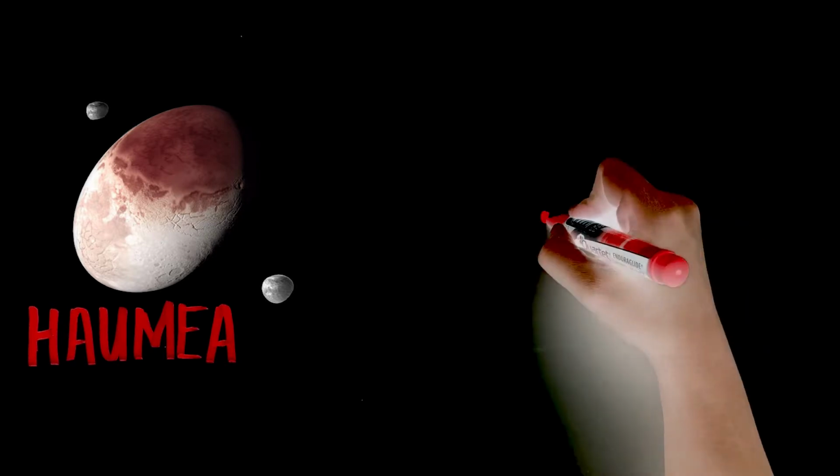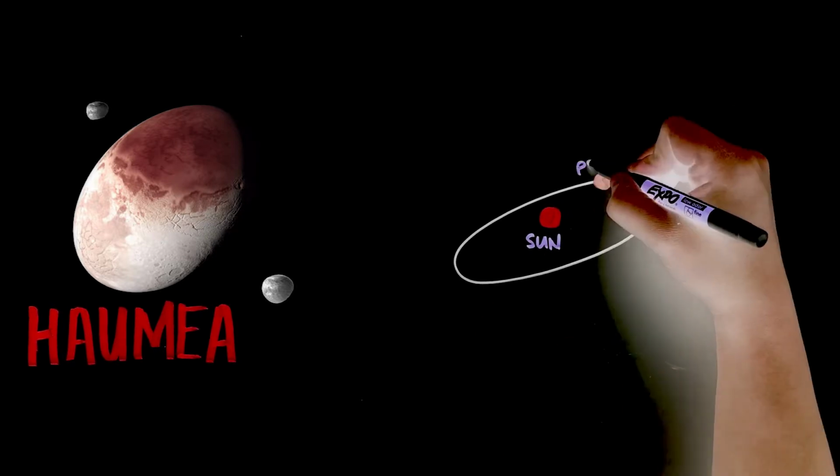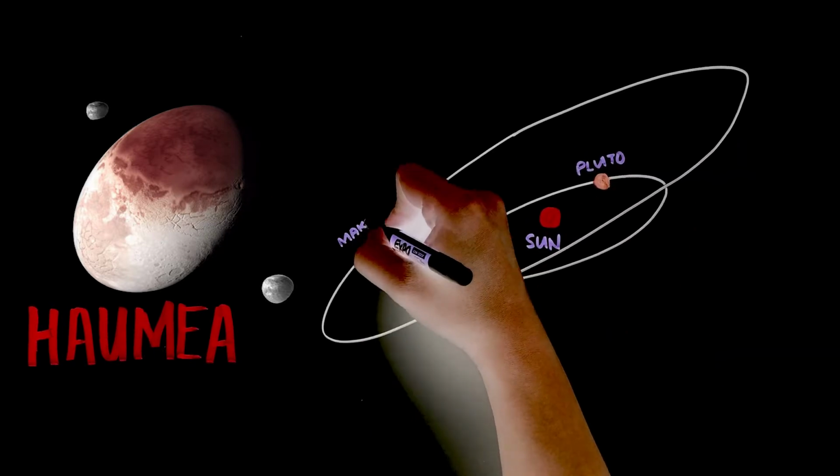Haumea is a football-shaped object that rotates on its axis every 4 hours. This rapid spin keeps it from having a round shape. Its speed compresses it so much that rather than taking a spherical or soccer ball shape, it is flattened and elongated, much like a slightly deflated football. It's one of the fastest rotating large objects in the solar system.